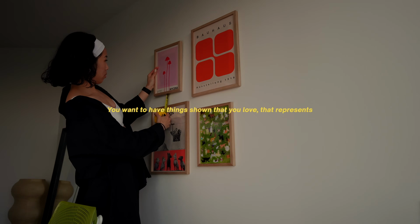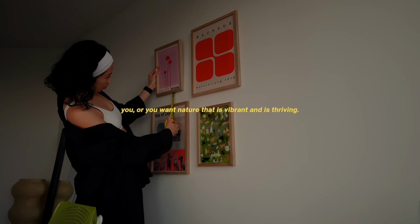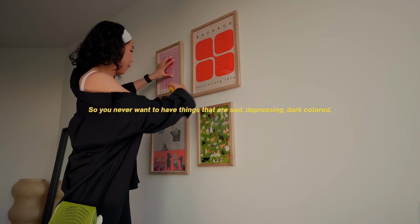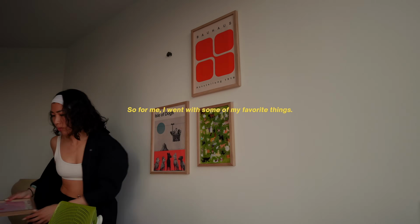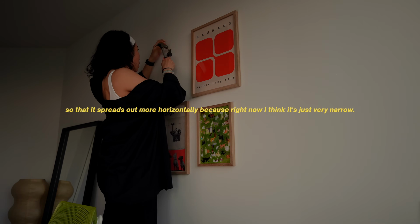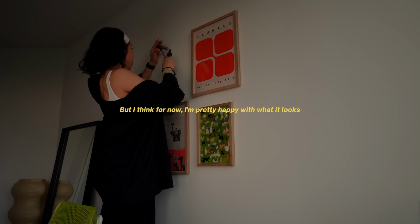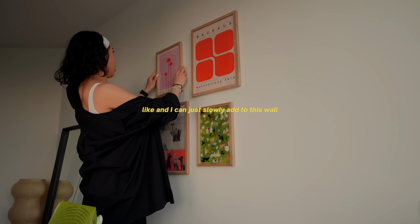You want to have things shown that you love, that represents you, or you want nature that is vibrant and is thriving. So you never want to have things that are sad, depressing, dark colored, or anything of that nature hanging on your wall. So for me, I went with some of my favorite things. I'm going to add my own film photos to the wall so that it spreads out more horizontally, because right now I think it's just very narrow. But I think for now, I'm pretty happy with what it looks like, and I can just slowly add to this wall.